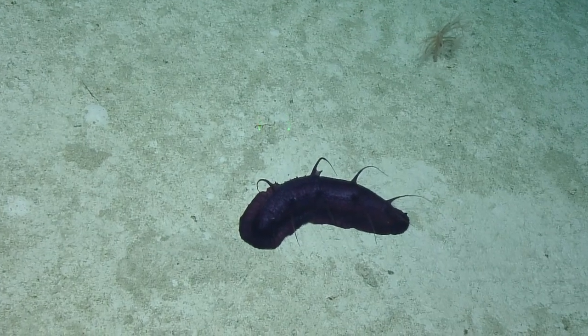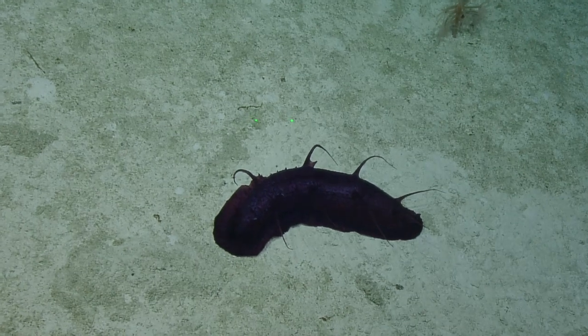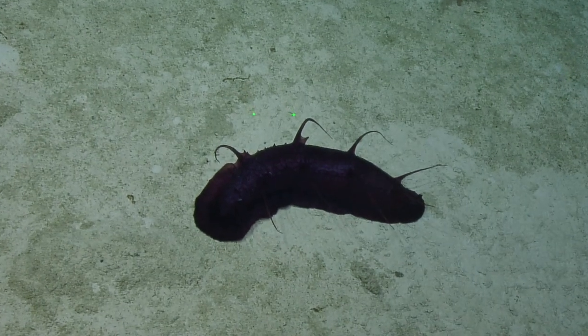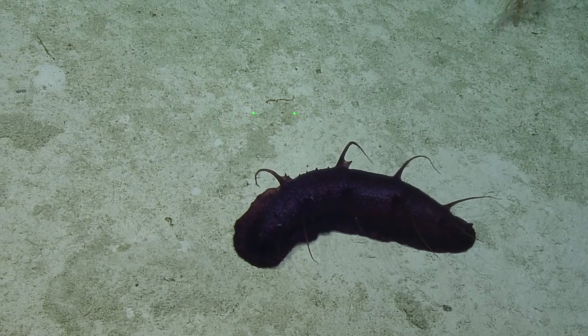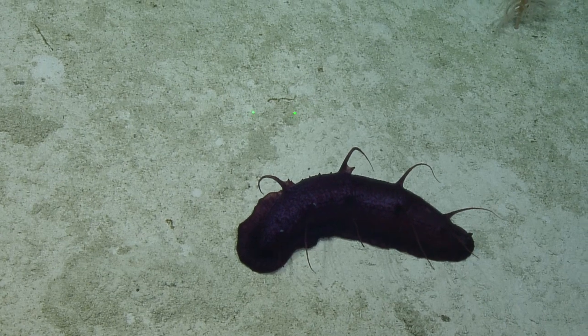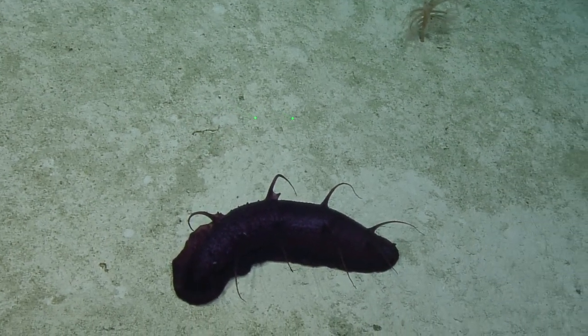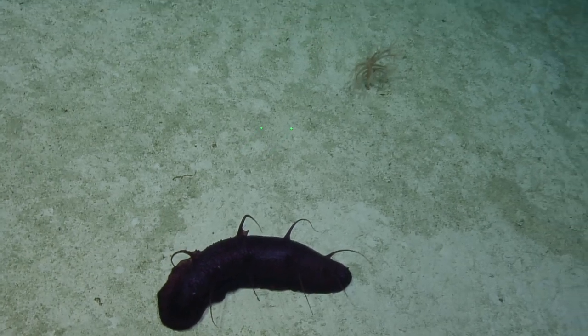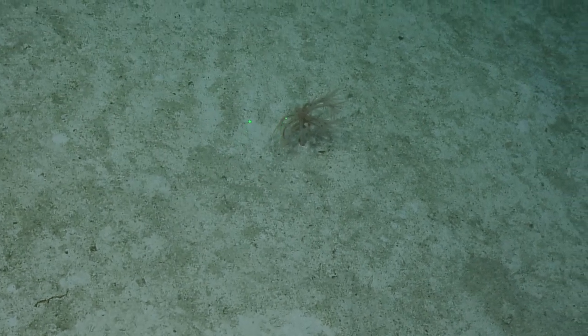It's very dark purple. I think the previous shift, or one of the other shifts, has said that they've seen one that looked jet black like this. And then in the back, there is, I'm guessing, some sort of sea pen or something.